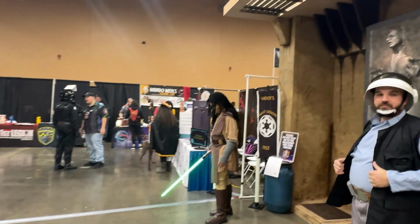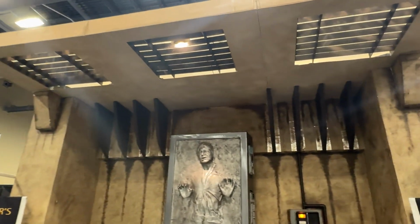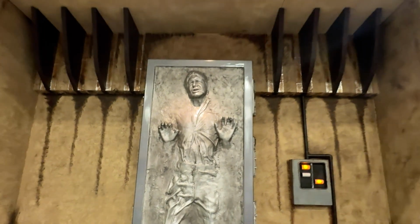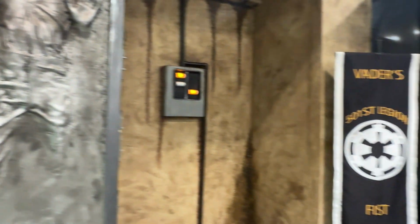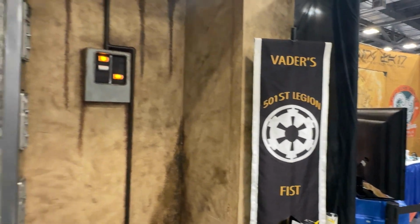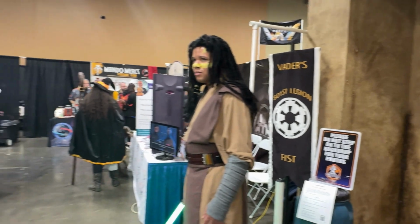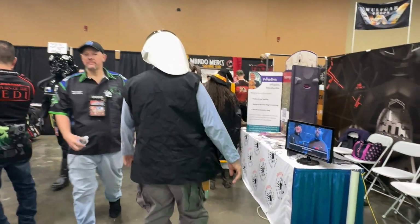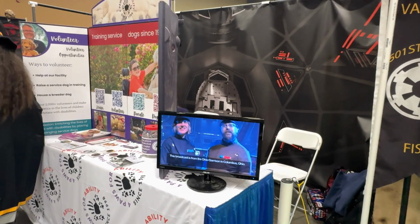Some of the ways we help raise money for them: we take donations when people want to come in and take selfies with our things. And we also do this thing called the bounty hunt. We will take down a description of someone and you'll give a donation, and then we'll have some of our costume characters hunt you down in the convention center. So that's a really popular one. We had a lot of bounty hunts this time around, and a lot of people had a lot of fun with that. So we are hoping to bring that back.